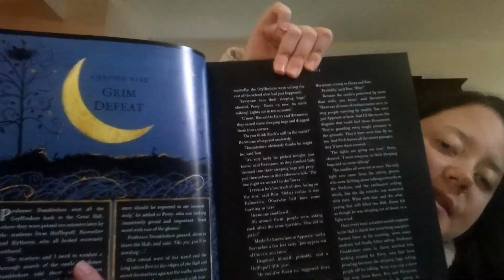Oh, this is one of my favorite chapter headings. This is Grim Defeat. And it's got a bunch of pages after this that are black with white print, which I think is gorgeous and very appropriate for the chapter. Sorry, I'm having to be picky and choosy now, so I'm kind of skipping ones that I like to get to the ones that I really love.